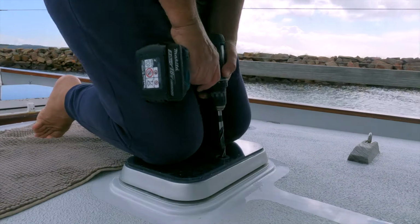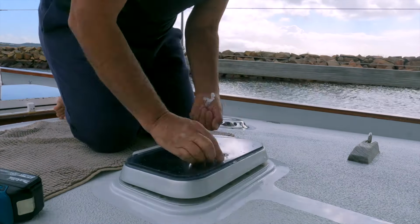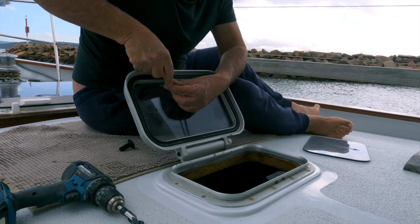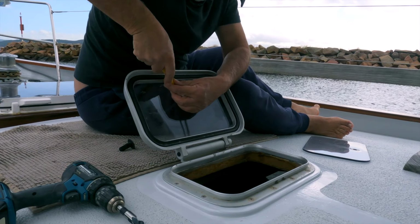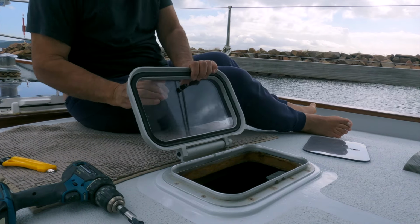Acrylic is more resistant to scratching and yellowing over time from ultraviolet exposure, and it can be polished to restore its clarity. Polycarbonate, on the other hand, has greater strength and flexibility than acrylic, so it's more resistant to cracking and much easier to drill.